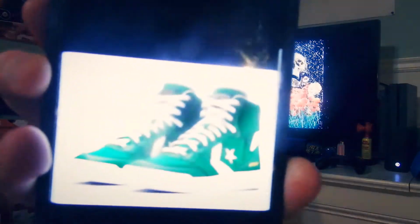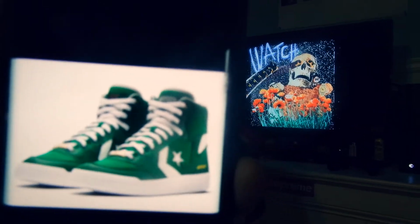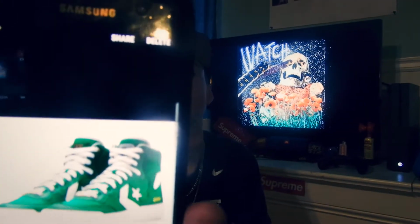But yeah, now these are fire. These are heat, in my opinion. I would definitely cop these if I was going to go for anything on this list. Dope AF. Those things are just dope. I really like them. I like the green and white. Just look dope, in my opinion.